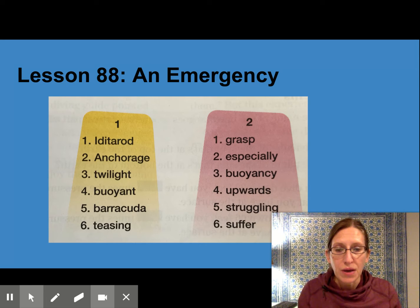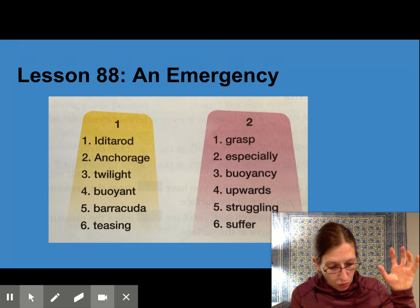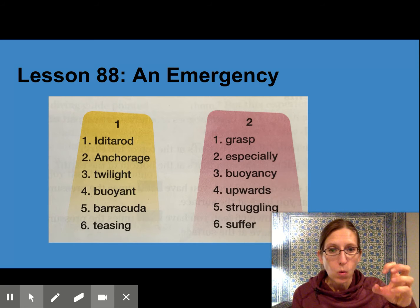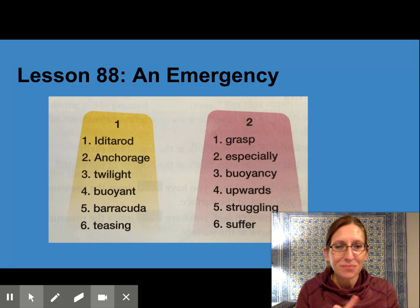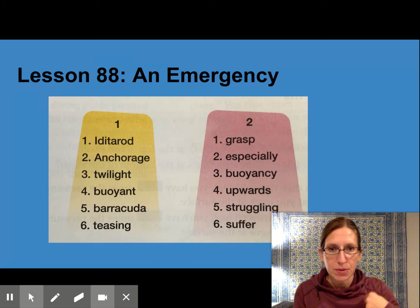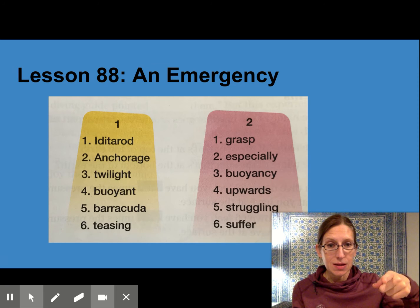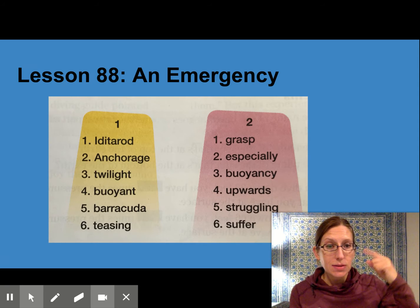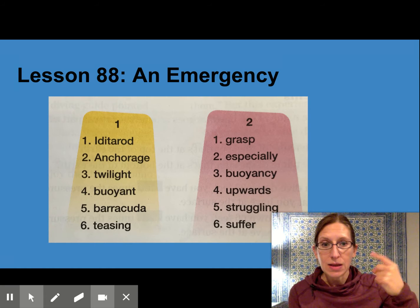Oh, before we do the fast way, that first word, grasp, is when you grab onto something and you really hold onto it tightly. You grasp something. All right, so grasp, especially, buoyancy, upwards, struggling, suffer.